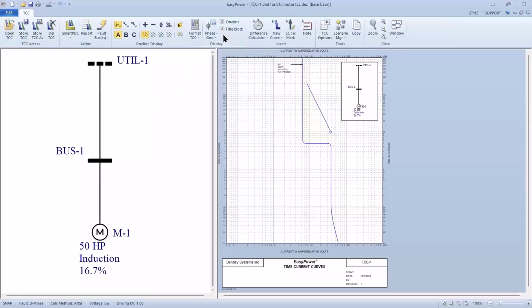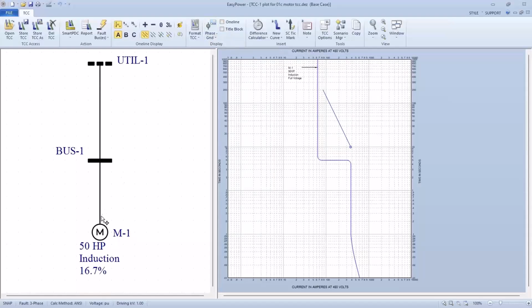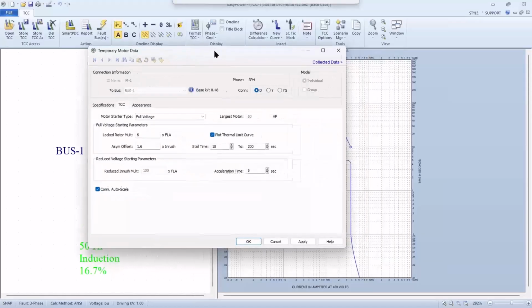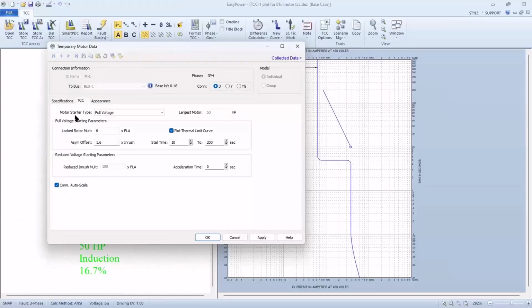Now you can see, if I expand this a little bit, you can see where these values are set up in the motor dialog box. We go to our temporary settings, look at the TCC. Here I'm using my locked motor multiplier to be at 6 times. We change that to an 8. And my asymmetric offset, my stall time, and my acceleration time, let's say, is 7 seconds. And apply. It may be something that I know the data from the manufacturer for this particular motor, or I'm trying to be more conservative.